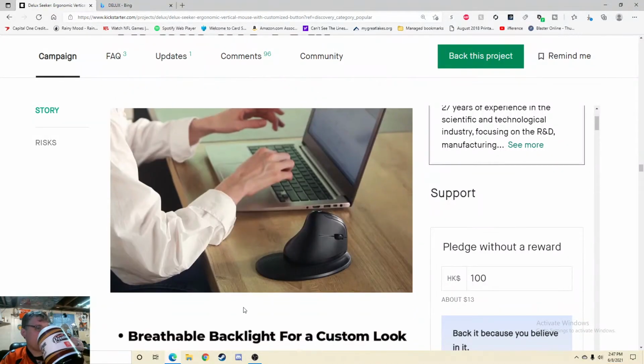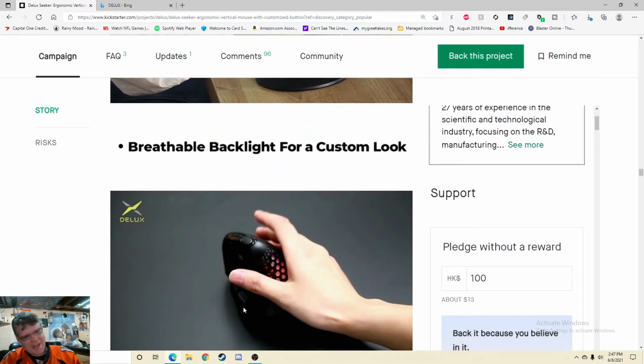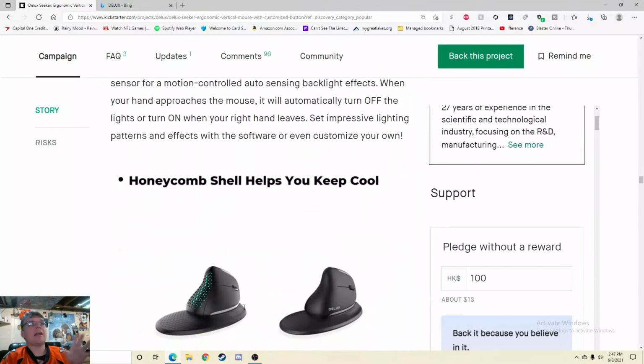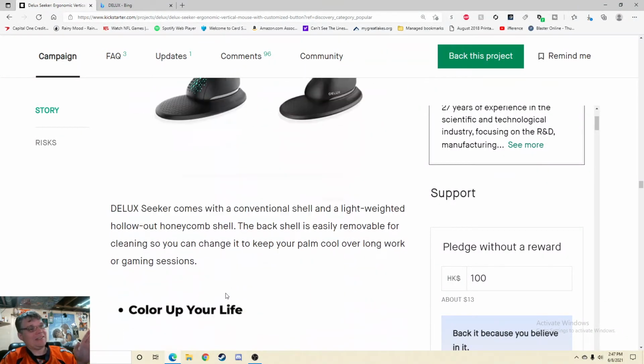Stylish mouse to highlight your desktop. And if you're a newer watcher of this, me and Kickbooster have a long track record. I've checked out a lot of Kickbooster products, and they're very hit or miss, let me tell you.